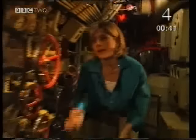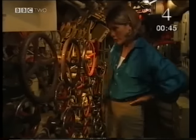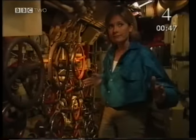Must be a leak somewhere. These valves are all rusty. Another job for later.